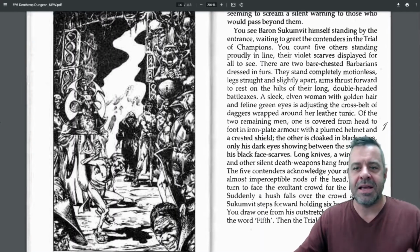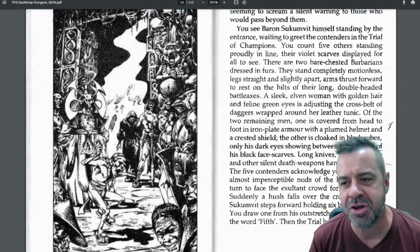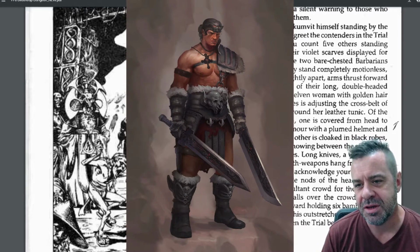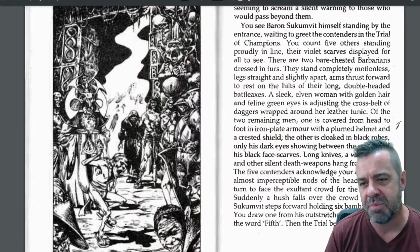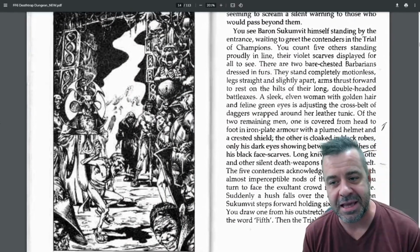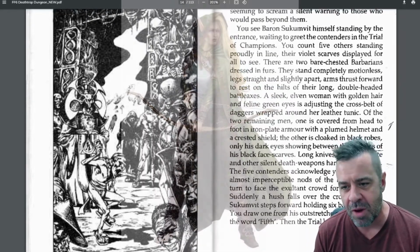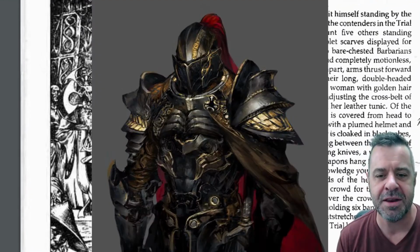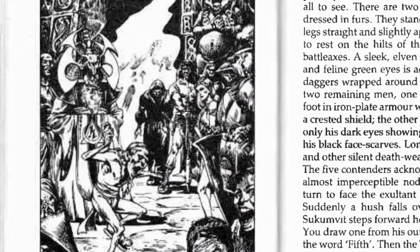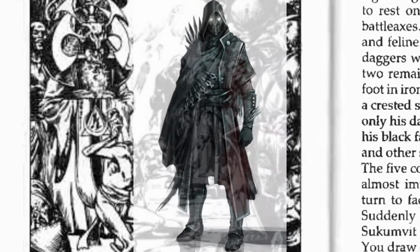The Baron is there at the entrance, greeting the contenders. You count 5 others standing proudly in line, their violet scarves displayed for all to see. There's 2 bare-chested barbarians dressed in furs. They stand completely motionless, legs straight, slightly apart, arms thrust forward to rest on the hilts of their long, double-headed battle axes. A sleek elven woman with golden hair and feline green eyes is adjusting the crossbelt of daggers wrapped around her leather tunic. Of the 2 other men, one is covered from head to toe in iron plate armor with a plumed helm and a crested shield, while the other is cloaked in black robes, only his dark eyes showing between the swaths of his black-faced scarves.